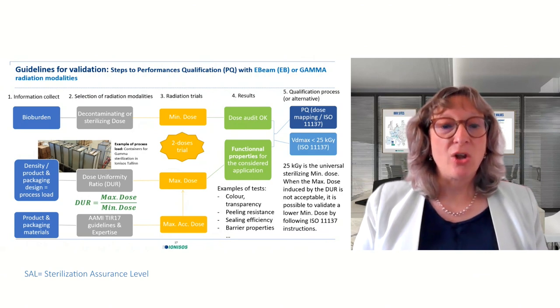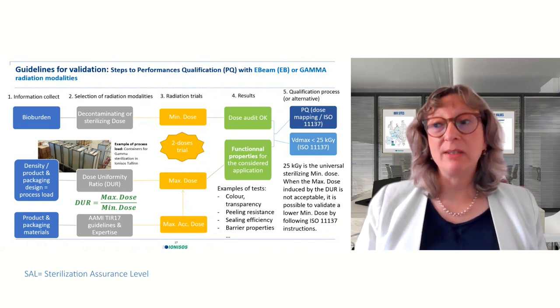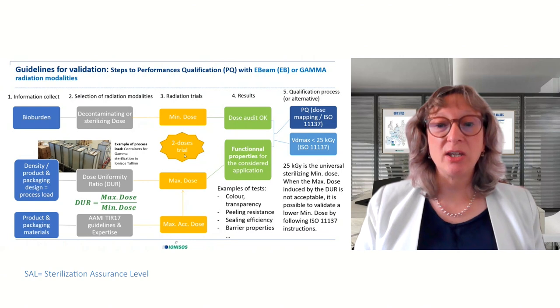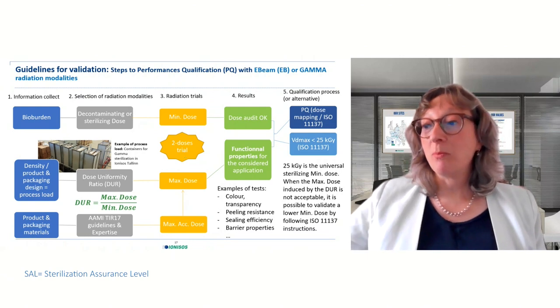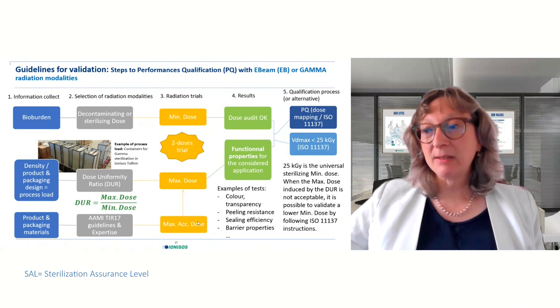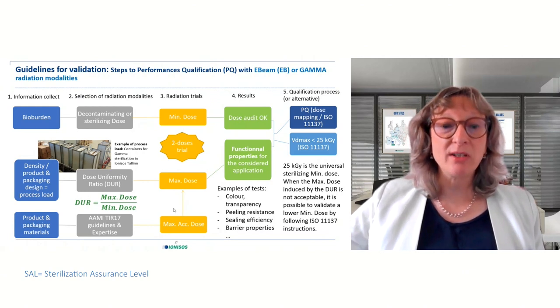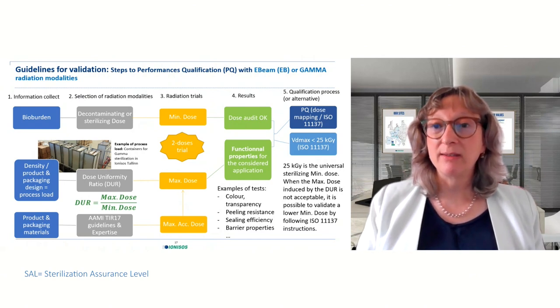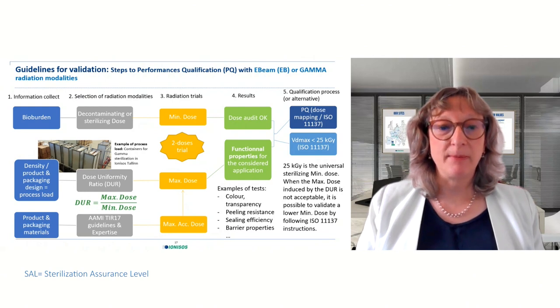10^-6. From the DUR combined with the minimum dose, we estimate the maximum dose. And we can check if it is lower than the maximum acceptable dose of the materials. Maximum acceptable dose is provided by the materials manufacturers, or it can be found in the AAMI guidelines TIR 17.